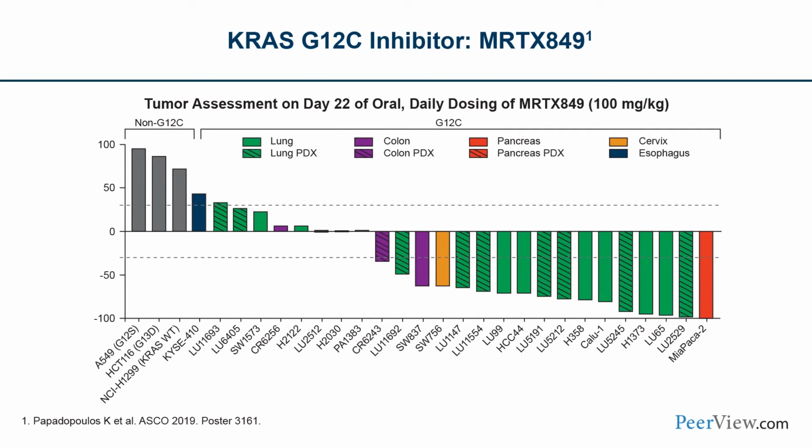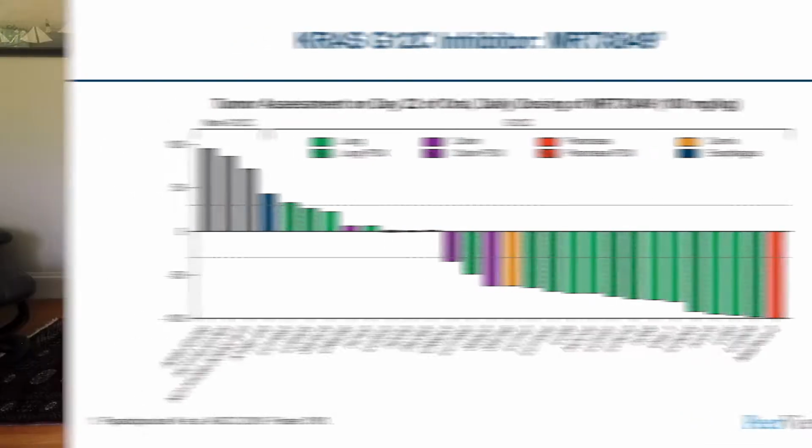again showing very nice response rates, albeit in small numbers of people, but this has really led to a lot of excitement about potentially being able to target KRAS G12C. And there are multiple other novel KRAS G12C inhibitors in clinical studies. I think this is an area where we're going to be having a lot more reporting out of combinations as well, and hopefully seeing some nice results in the near future.